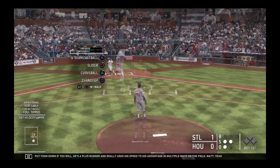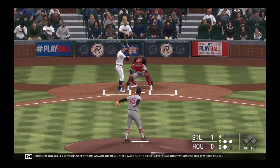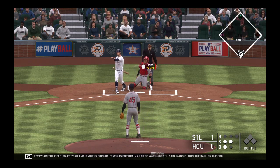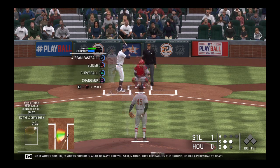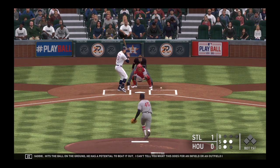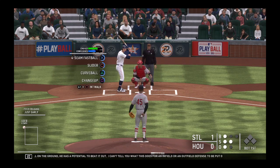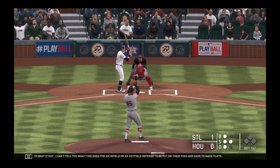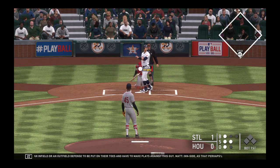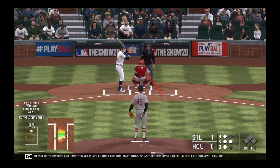Yeah, and it works for him. It works for him in a lot of ways, like you said, Matty. Hits the ball on the ground, he has the potential to beat it out. I can't tell you what this does for an infield or an outfield defense to be put on their toes and have to make plays against this guy. Inside, as that perhaps will back him off a bit, 1-2. Just missed with that heater, but even if he wanted to swing, I don't think he could have caught up to that one.